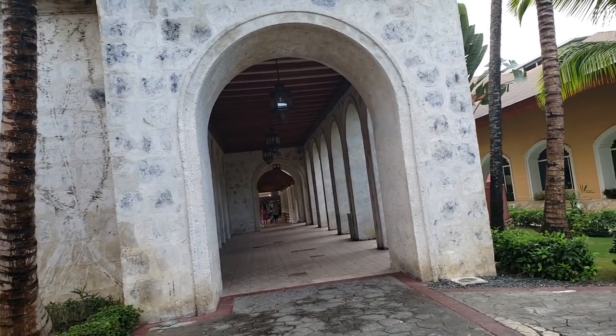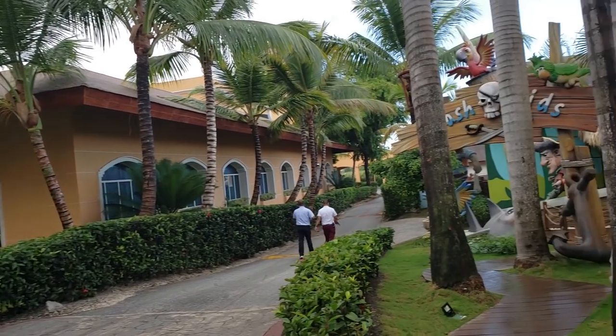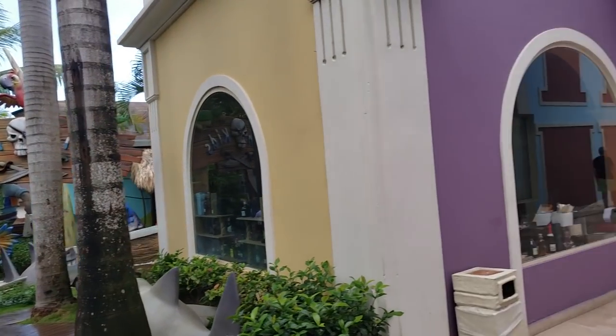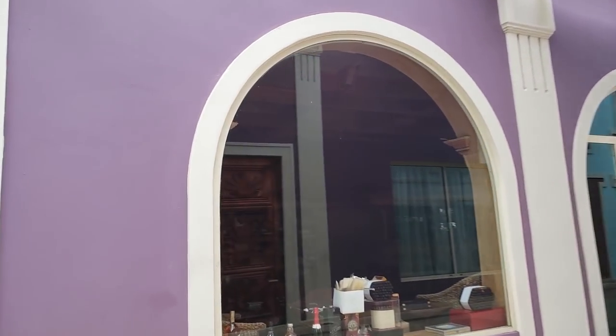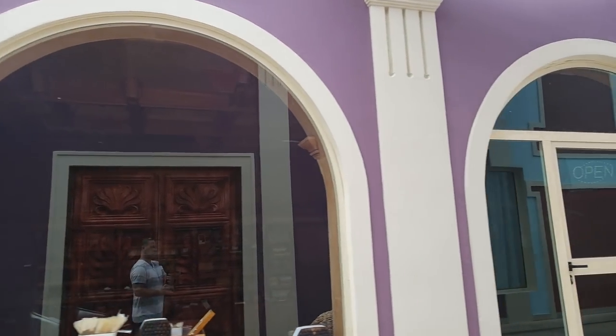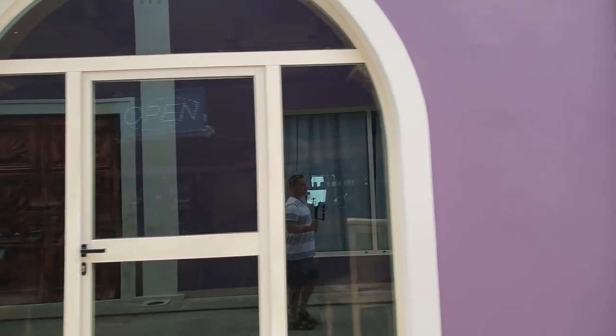Okay, guys, so looking over there, that's from your main resort. And I just took you through here to the Splash Kids part of the resort. And then what you got here is a cigar shop. Cigars are purchased in addition. You don't get free cigars, but you can get cigars. You can hang out inside and smoke your cigars, I should say.